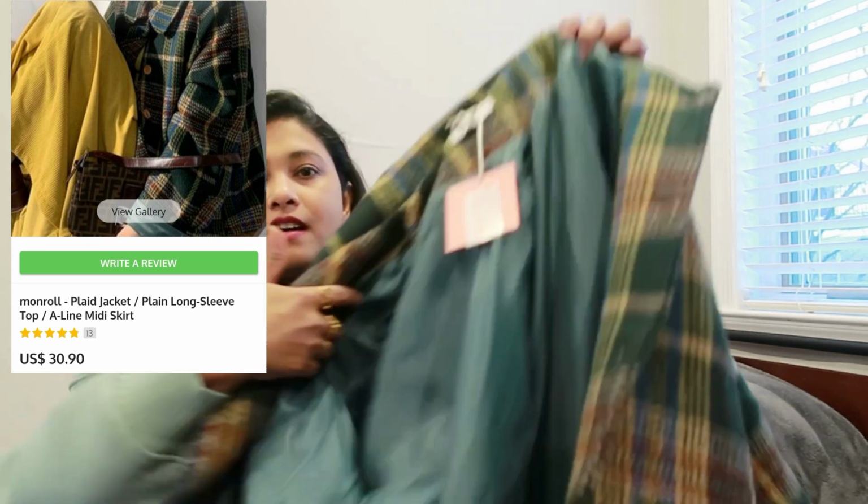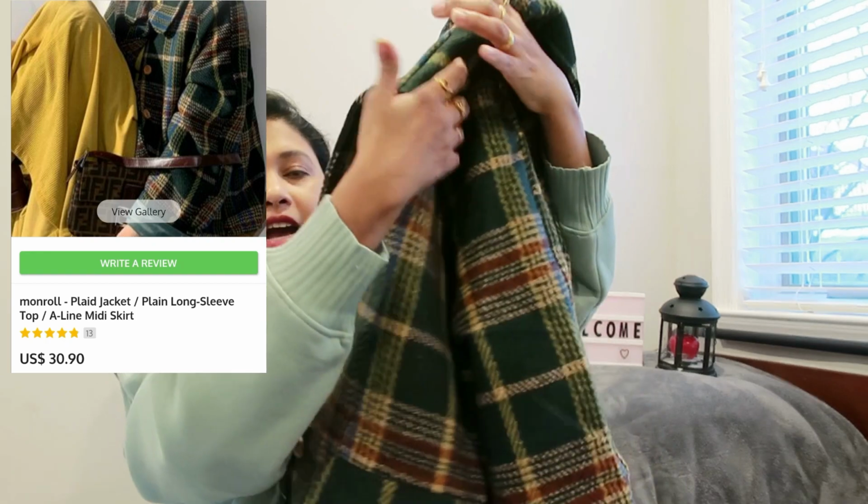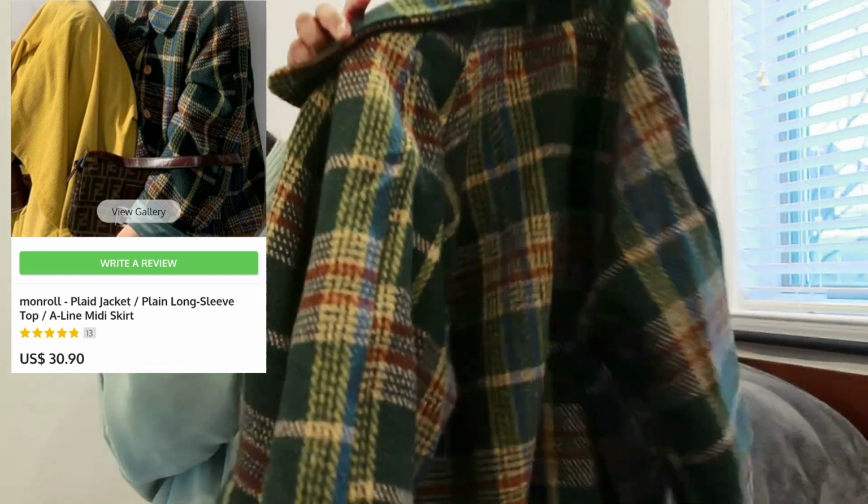On top of that white, I styled with this. This is the third outfit. It's a cute jacket, green checks jacket. There is another material inside this jacket in green, and outside is green. Can you see? So pretty this looks. This really reminds me of Korean dramas which I watch, the BTS kind of team, everything. They look so cute in checks.